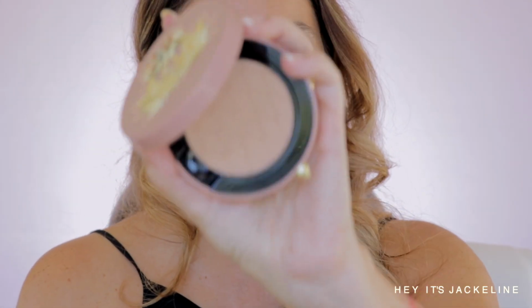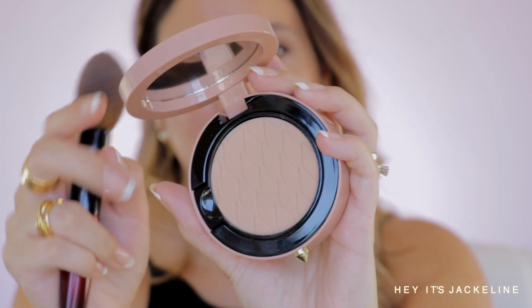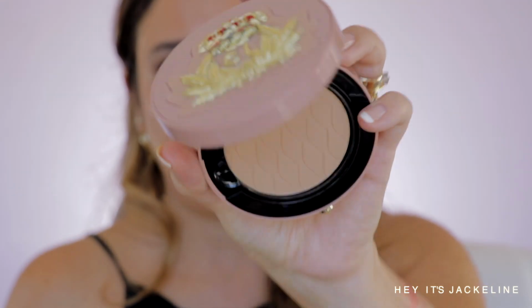I already tried to set it with the Westman Atelier setting powder, so I think I'm just gonna go for this that I had been loving so much. This is the Temps Fetiche powder by Christian Louboutin, and this has a little bit of color, just a little bit. It's not a ton. I don't feel like it's gonna change too much, but I think it's gonna help. I'm just putting it in large pores.